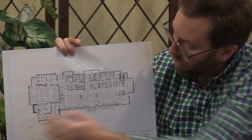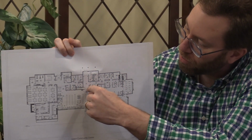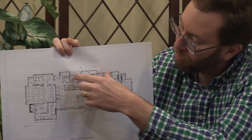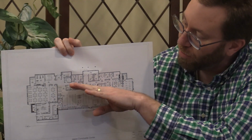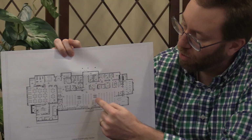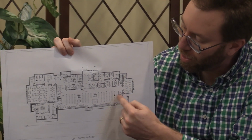140 is on this side. The playground is on this end. So this is the main library entrance. This is the main senior center entrance. We have our offices in the front, and then this part of the building has a nice high open roof. All the library stacks in here. This is the children's area. There's a children's play area here.